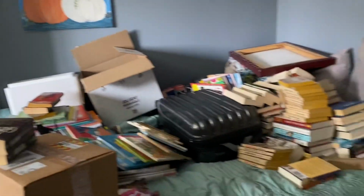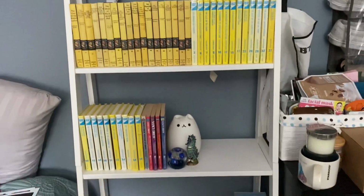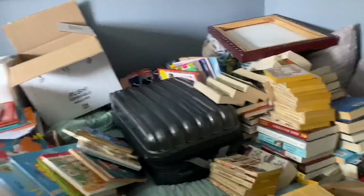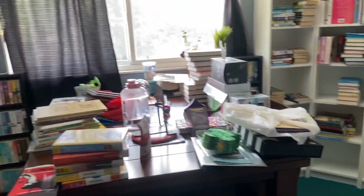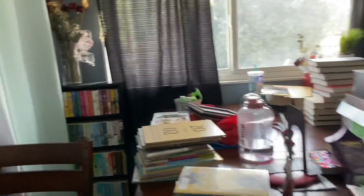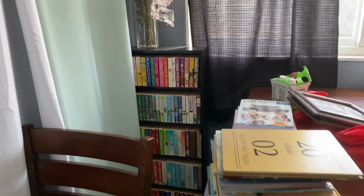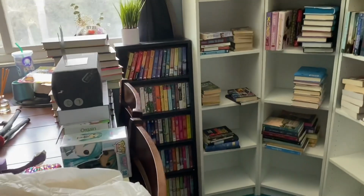I still got all these guys on the bed. I got the Nancy Drew set up pretty nicely here, so I still have about a shelf and a half. I have to figure out what I want to put here. I also have lots of stuff still on my table. This bookshelf over here is also my mom's Cozy Mysteries, and then I have a shelf over here with my Cozy Mysteries.